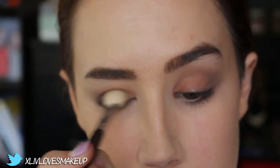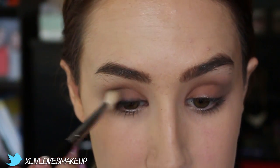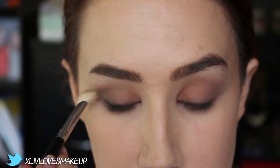And then again I'm going to go in with my blending brush. It's just a whole bunch of repetition, blending, smudging with a little bit of wedge, and I'm just going to fluff that over the top just to make sure that nothing is too harsh. Just want it to be really nice and soft.